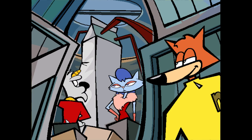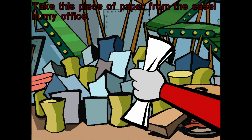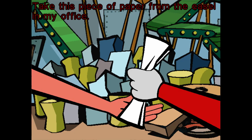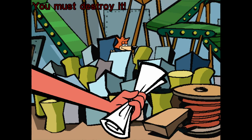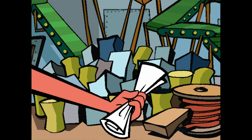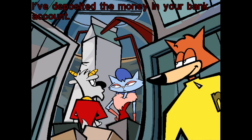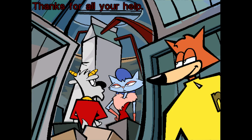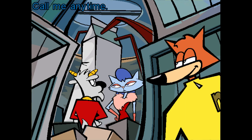Interesting hairdo, Miss Blue. That's the dastardly William the Kid that everyone's so worked up about. Ms. Blue, take this piece of paper from the easel in my office. It has the location of the punch card written on it. You must destroy it. That punch card is the only thing that can disarm the Milky Weapon of Destruction now. Right away, your Imperial Goatness. I've deposited the money in your bank account. Thanks for all your help. It's a pleasure doing business with you. Call me anytime.